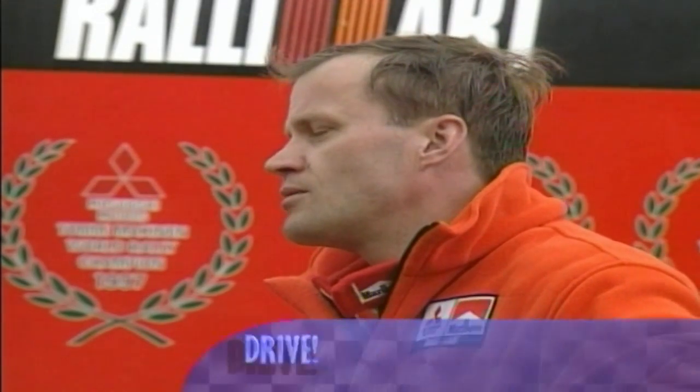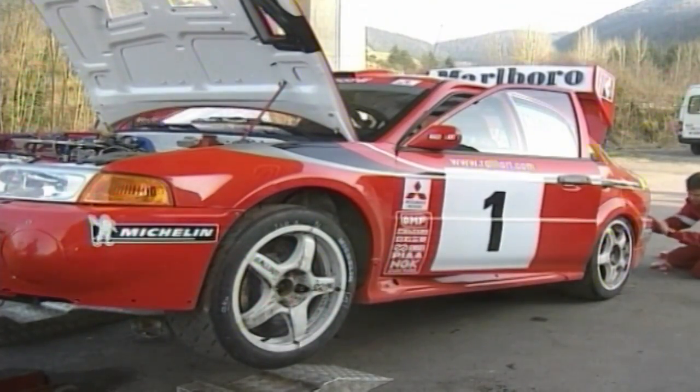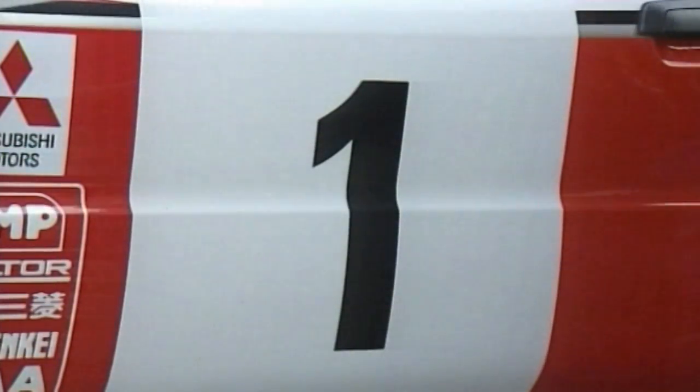Staying with rallying, 4 times world champion Tommi Mäkinen has announced that he is to retire from the sport at the end of the year. After humble beginnings with a Nissan team in 1992, the Finn joined Mitsubishi in 1995 and dominated the rally circuit, winning 4 consecutive world championships from 96 to 1999.